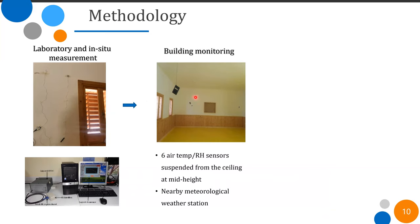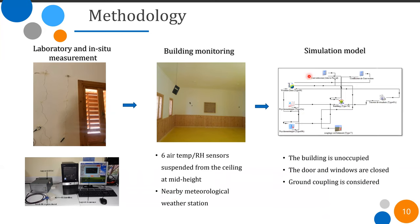Indoor measurements of the building were taken during winter and summer seasons using 6 data loggers that measure air temperature and relative humidity as well. While for the outdoor conditions, they were recorded by a nearby meteorological weather station. The third step is dedicated to simulation model creation in the TRNSYS tool.